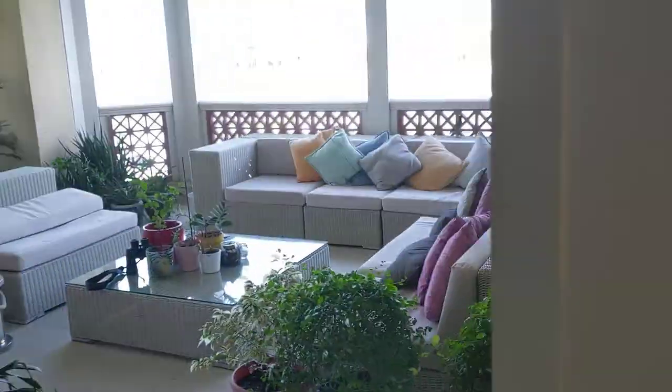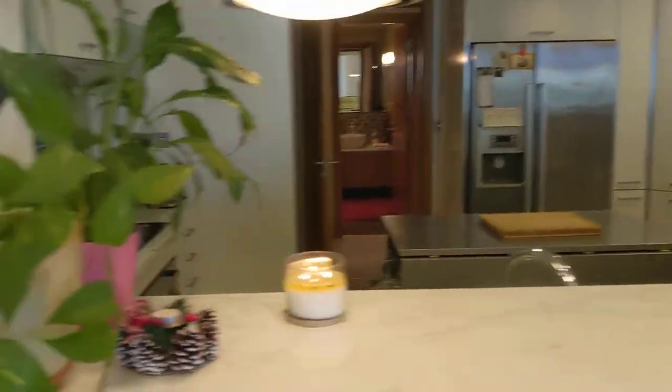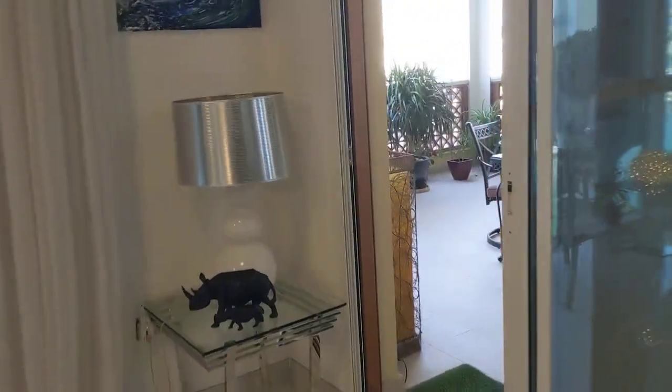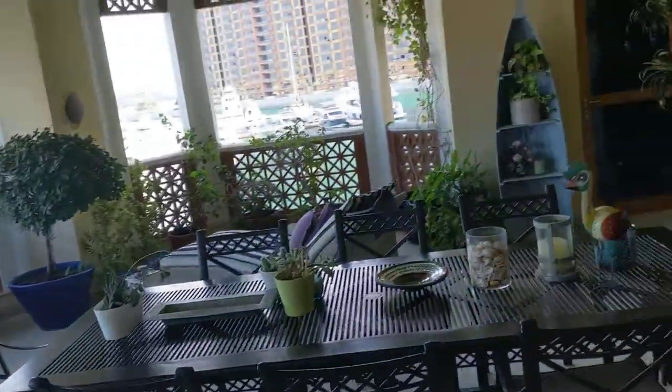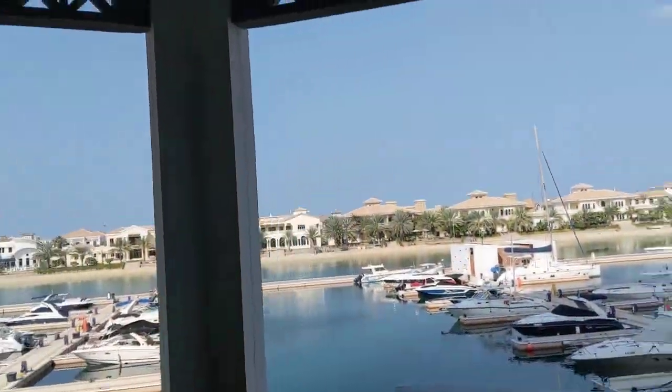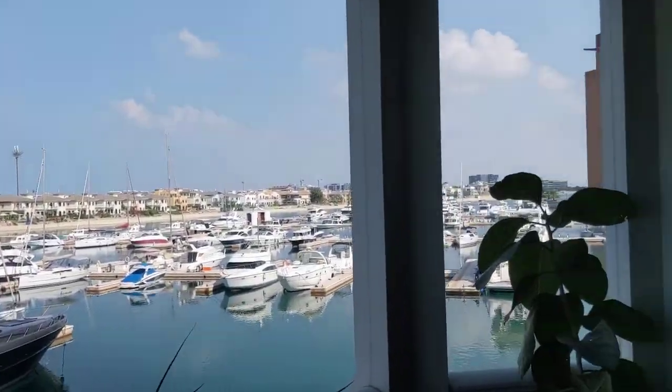This is the other entrance to the first terrace. And that is the place to pass the food. This is the second terrace. Now this can be enclosed. We would just need to put some glass.